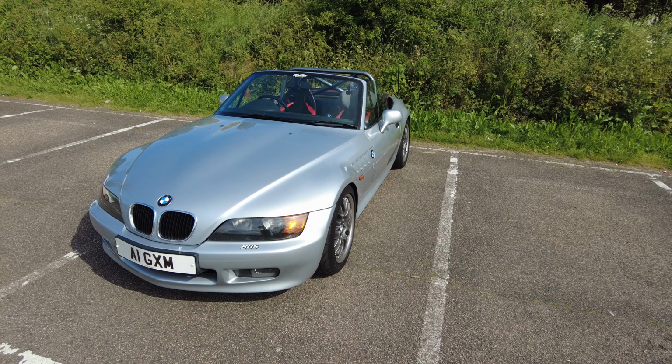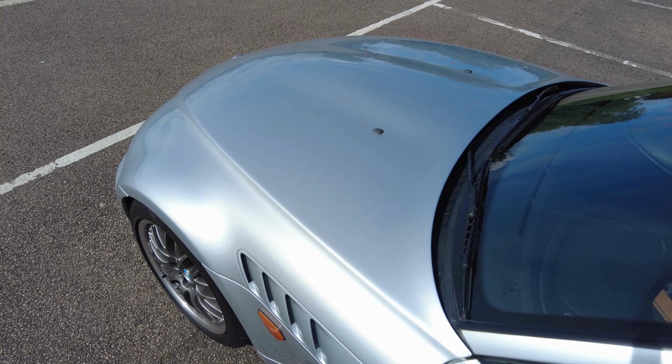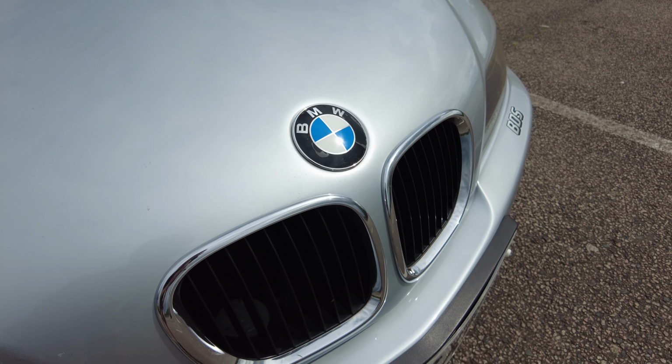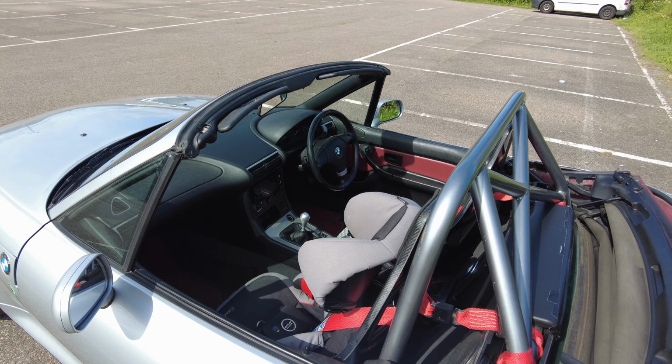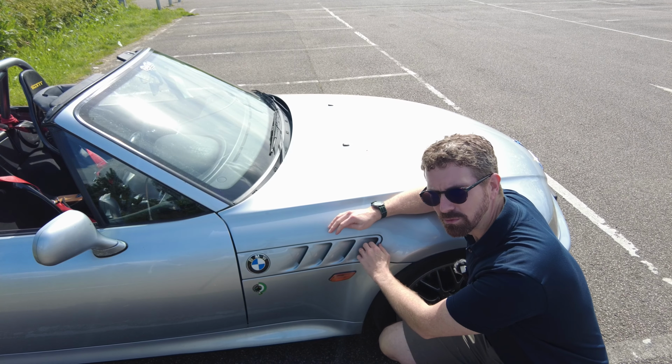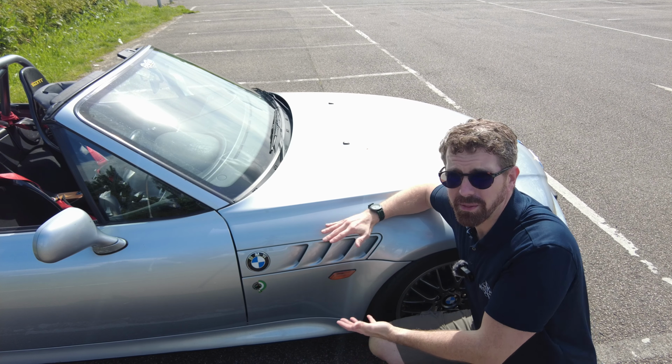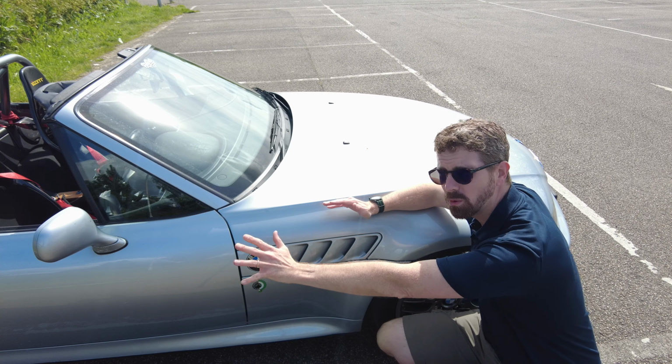Let's kick things off with some things I really like about this car, just the way it looks. I think the BMW Z3 is just such a design classic. Now, you may disagree, let me know in the comments. Even these little vents here, which I believe are actually real. I think it's really cool. I think it's just really, really nice. It gives it a very sporty feel.